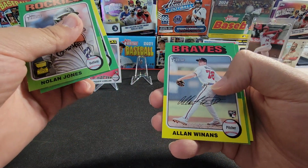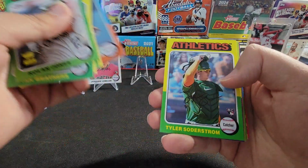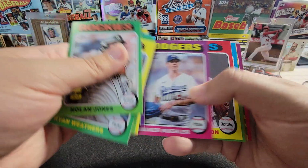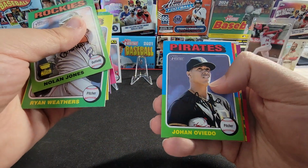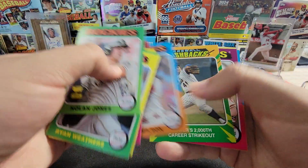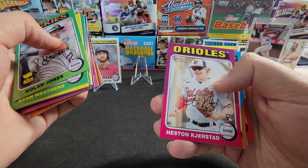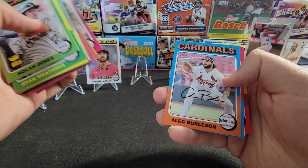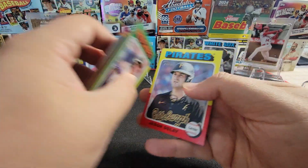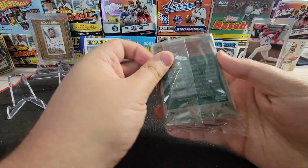Nolan Jones, Ryan Weathers, Alan Winas, Julio, 99 MVP, Nick Allen, Soderstrom rookie, 2009 MVPs, Walker Buehler, Dansby Swanson, Vettio again, Vaughn Grissom again, Braxton Garrett, Weston Wilson, baseball flashbacks, Seaver's 2000th strikeout, Heston Kjerstad just got called up, Alec Burleson, Mark Canna, Robbie Grossman, and Jason Delay. All right. So yeah, let's go hanger side now.